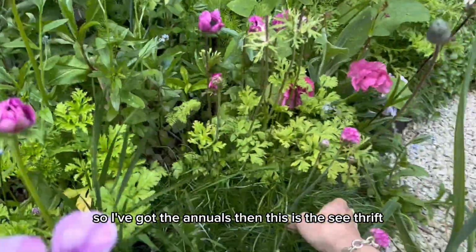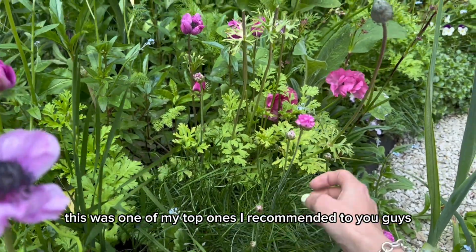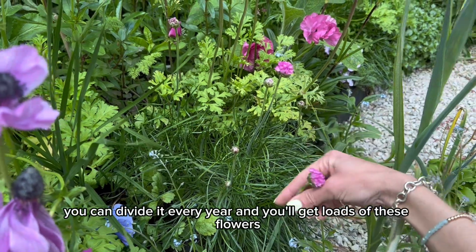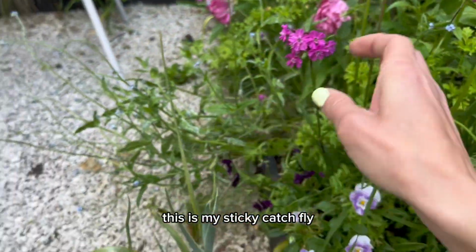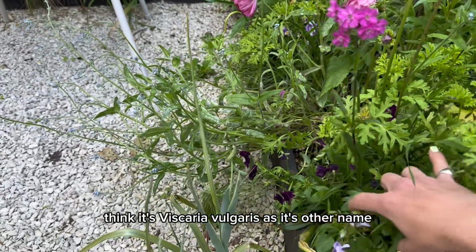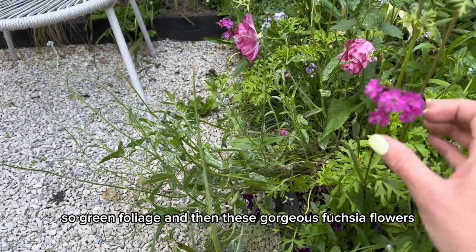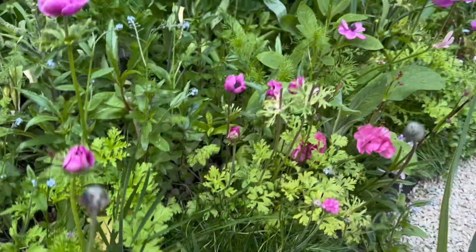Then this is the Sea Thrift. This was one of my top ones that I recommended to you guys. Absolutely love it. Evergreen foliage. You can divide it every year and you'll get loads of these flowers. This is my sticky catchfly. I think it's Viscaria vulgaris is its other name. So green foliage, and then these gorgeous fuchsia flowers.